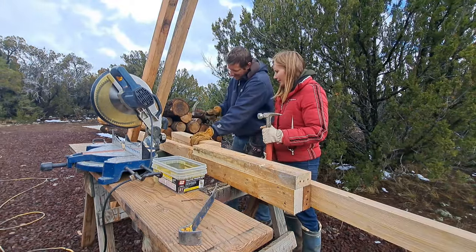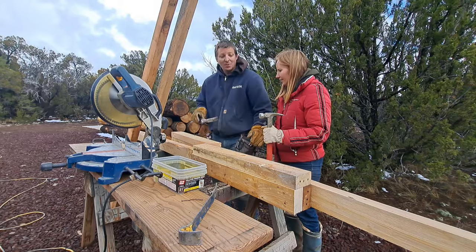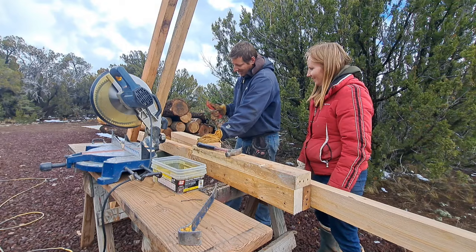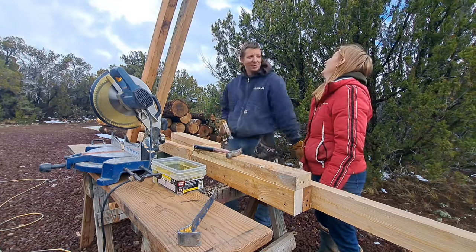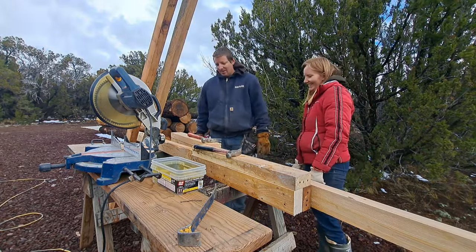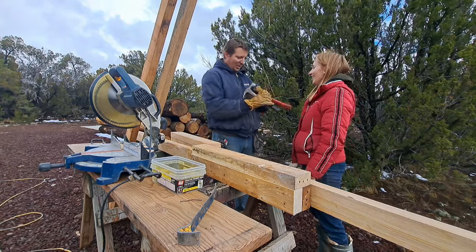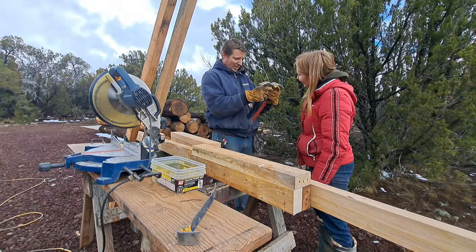Barely miss it. Ah! See, watch. Framing hammer. Oh man, I could do that with my eyes closed with this one. Look at how much bigger the head is. I know, right? It's like twice. At least. Holy cow! It's way bigger.